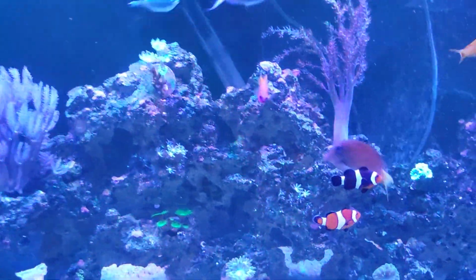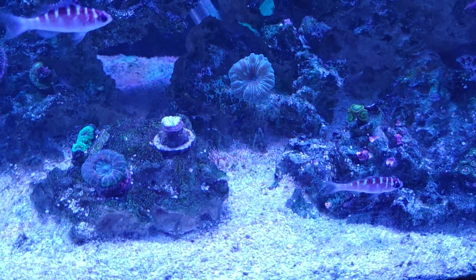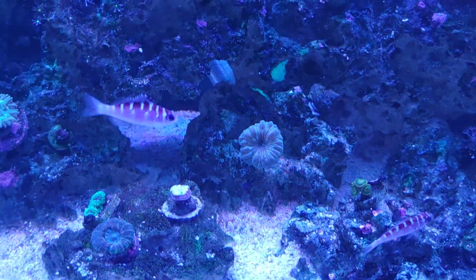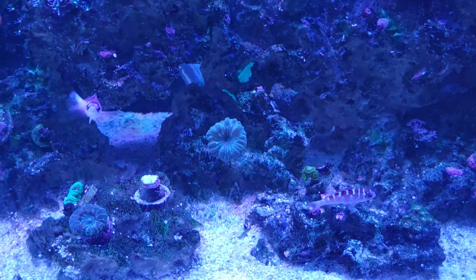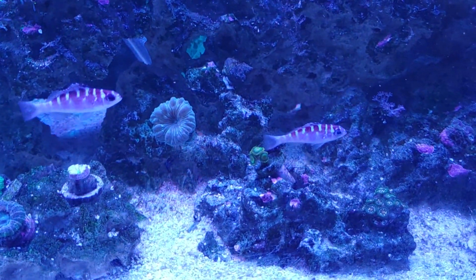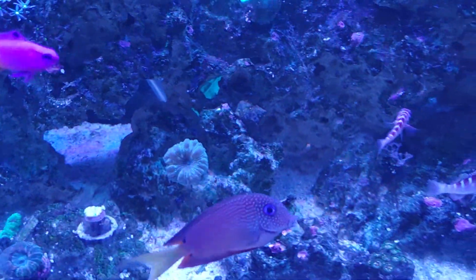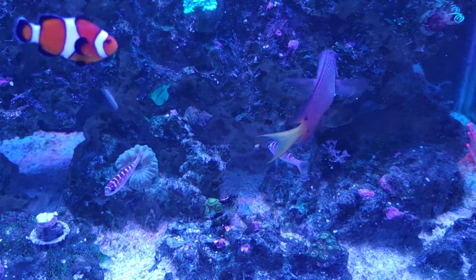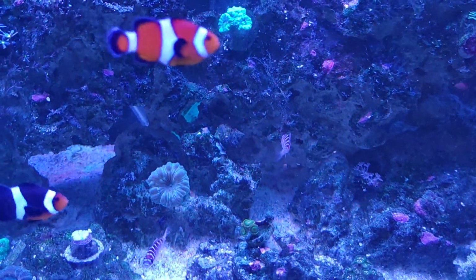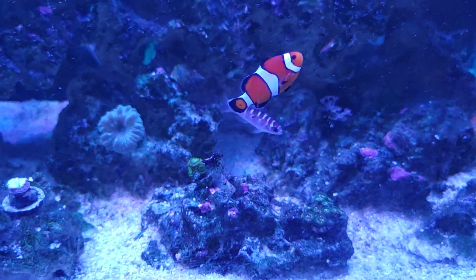So, once again, the two new inhabitants are the chalk basslets. They are extremely shy fish. It took them about a week to come out and play, so to say, from the rock work. And they are, once again, very shy, and they dart like crazy. Look. Did you guys see that? They dart like crazy. But they're pretty fish. I absolutely love them. Great buy.